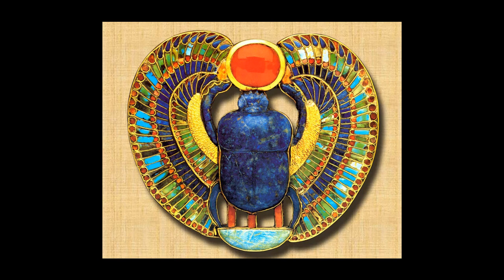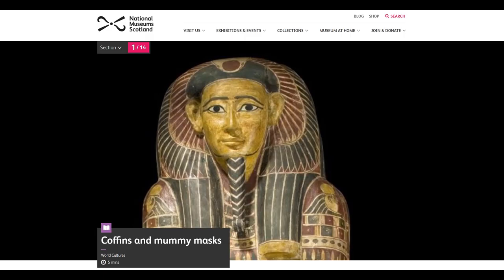So I thought, well, if this was to do with your head, let's check out masks and coffins from the Egyptians and see if they use this kind of symbolism in some kind of brain way. All right, let's go have a look. So I ended up at the National Museums of Scotland and their website about coffins and mummy masks.